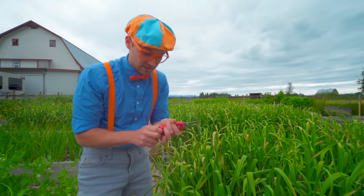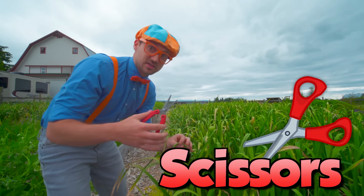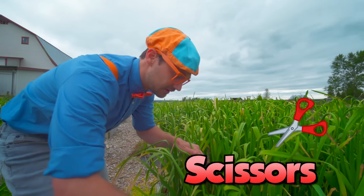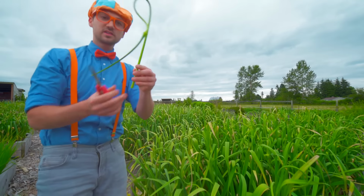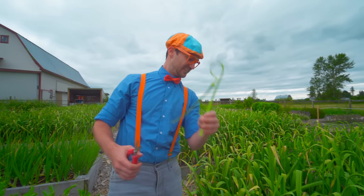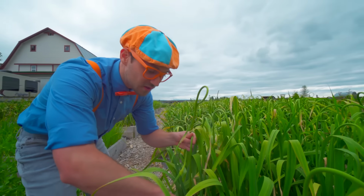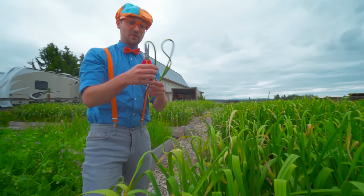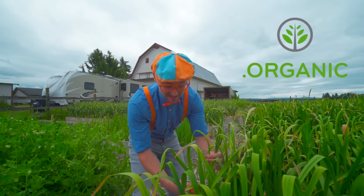I'll show you how to do that. So I'm gonna take these really sharp scissors, so I'm gonna be very careful, and I'm gonna snip it right there. This is what it looks like. Whoa! One great thing about this farm is that all the food and the flowers are organically grown. This is gonna be so tasty. All right, I think that's good enough.